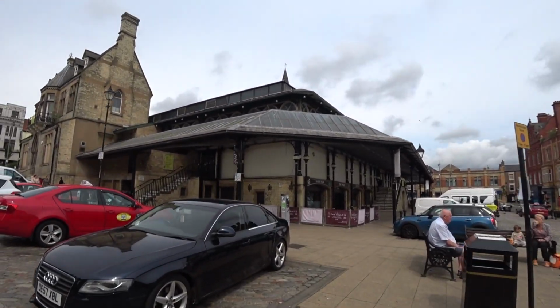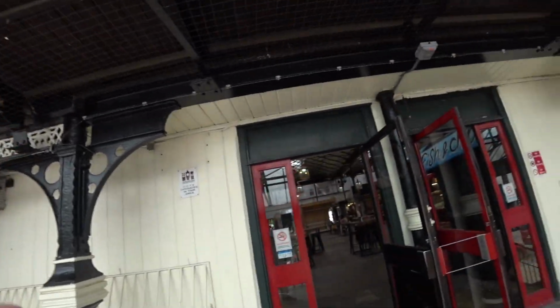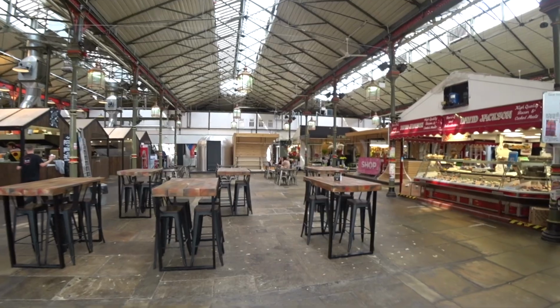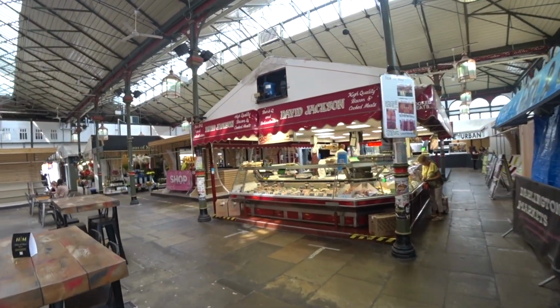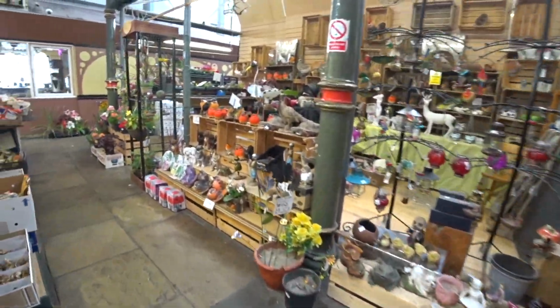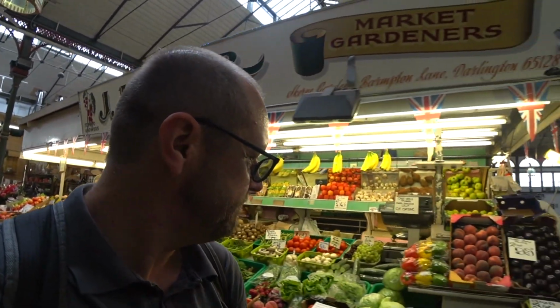This building here is Darlington Covered Market. So I'm going to try to go in and see if I can see any of the history there. Dates from the Victorian times. Oh, this is exactly what I expected. Nicely covered. Lots of stalls. You can get your meat. The array of British fruit and vegetables. Nothing exotic in Darlington Covered Market.